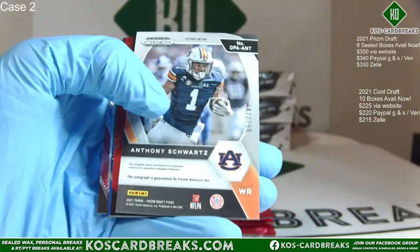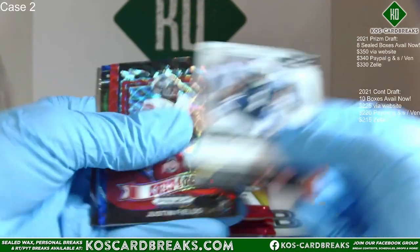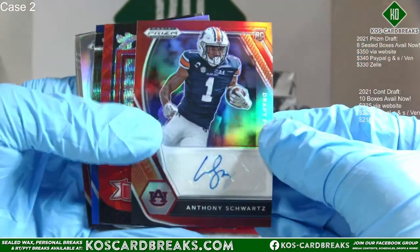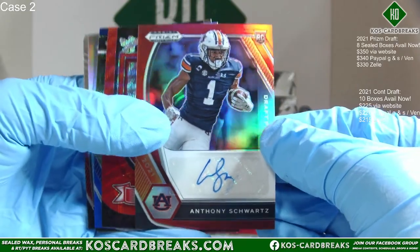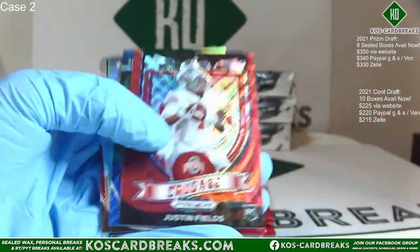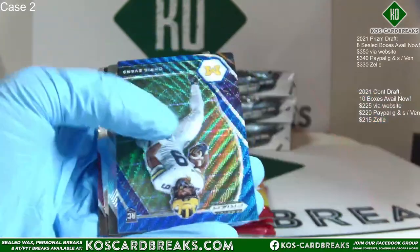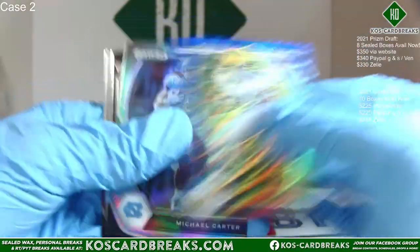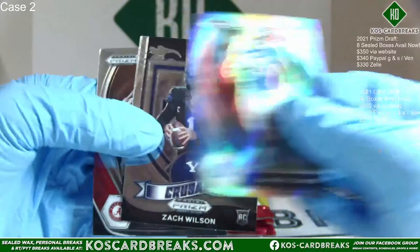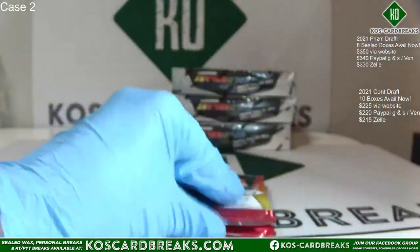Anthony Schwartz, there he is. Finally got one for him. 147 out of 199. Red parallel auto, Anthony Schwartz. There you go, Deuce Roden. You're on board. Justin Fields, red wave parallel. Chris Evans, blue wave is going to be 63 of 249. Michael Carter, silver, Zach Wilson, and Najee Harris.